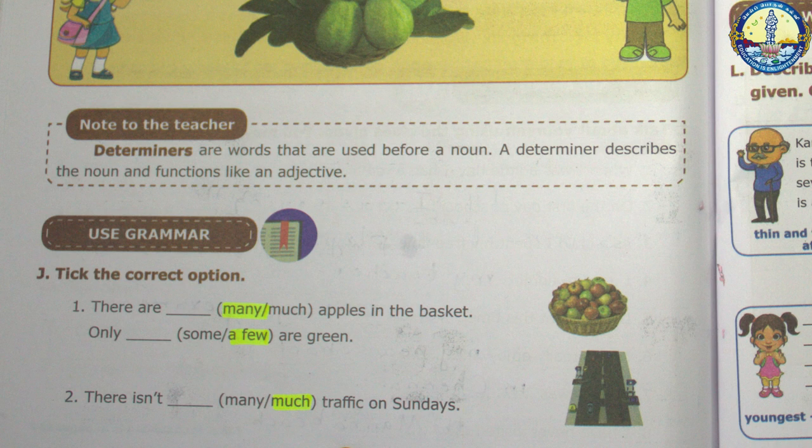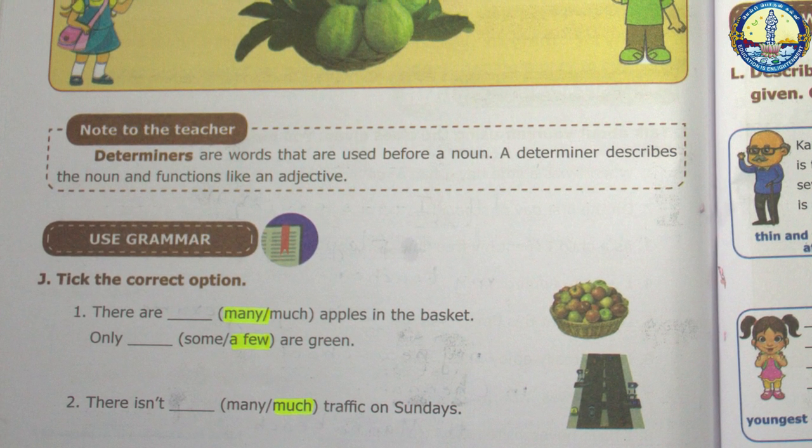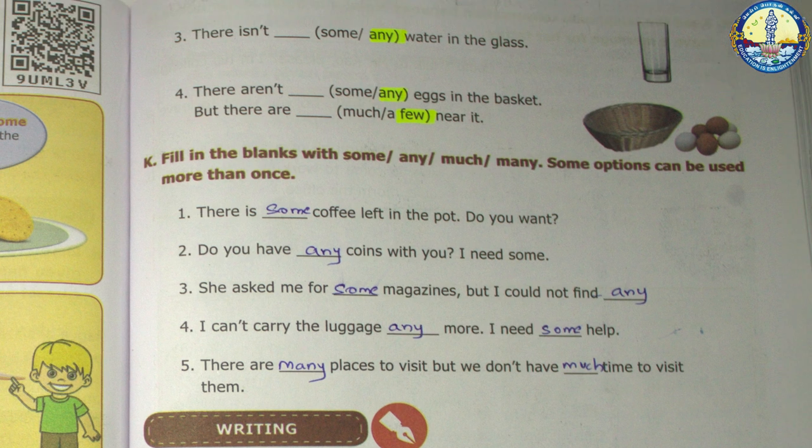There isn't dash traffic on Sundays. Look at the picture. There isn't much traffic on Sundays. There isn't dash water in the glass. Any water in the glass, because there is no water in the glass. There aren't dash eggs in the basket. Are there any eggs in the basket? No. So we should write there aren't any eggs in the basket.